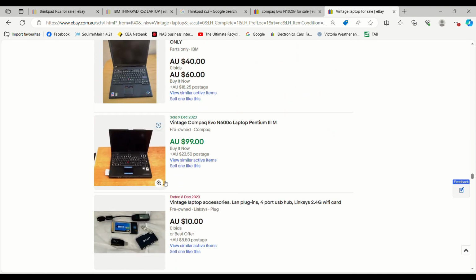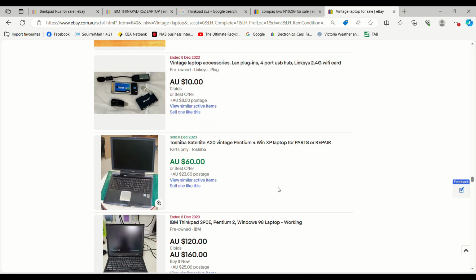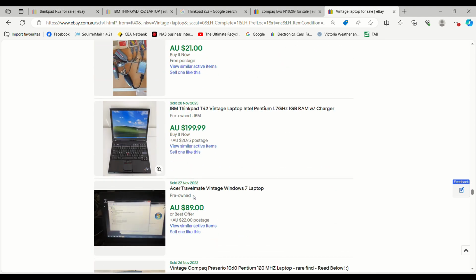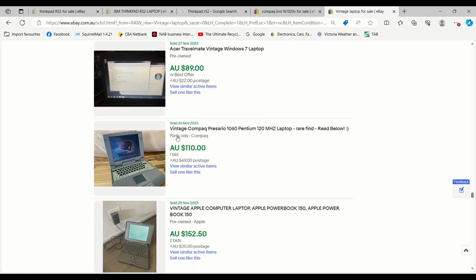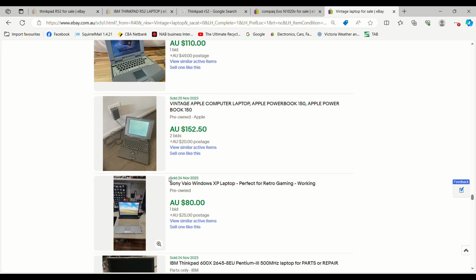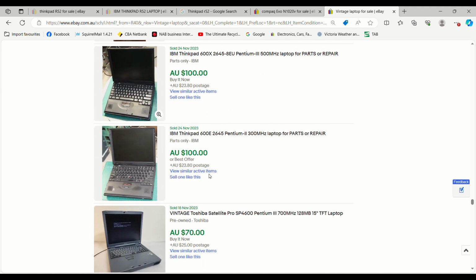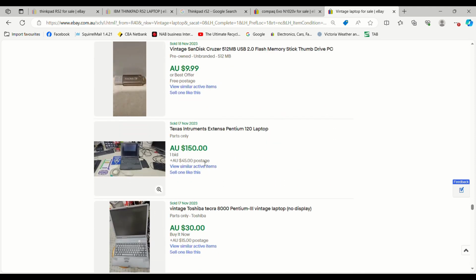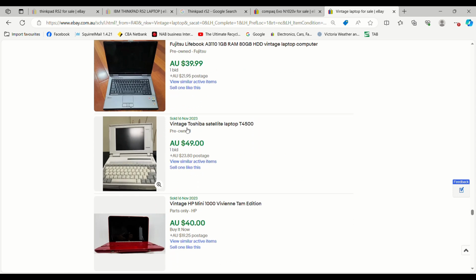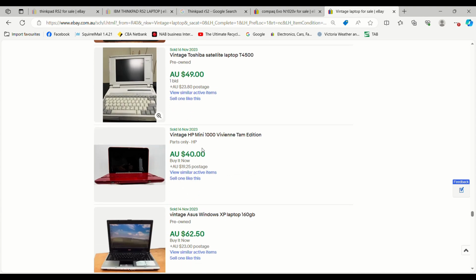Yeah, I'm just scrolling through. So when you have a broad search term like just vintage laptop, you're going to get a lot of stuff, a lot of it which won't even be relevant. But by scrolling through, you can usually pick up a bit of a gut feel on what it's worth. This is a vintage Compaq, a bit older than the Compaq we've got, and it sold for 110. This one's a similar era. That's an Apple again, so that made a bit better money. But those ones that are making good money are tested and working and usually have chargers with them. There's quite an older one. That's another Toshiba, but only made $49.